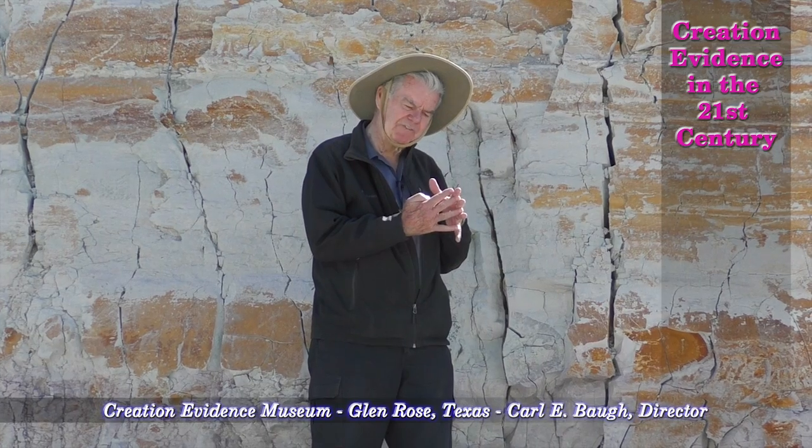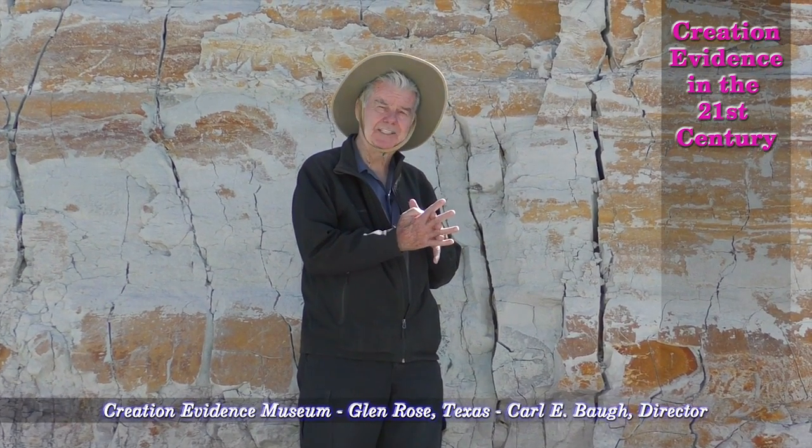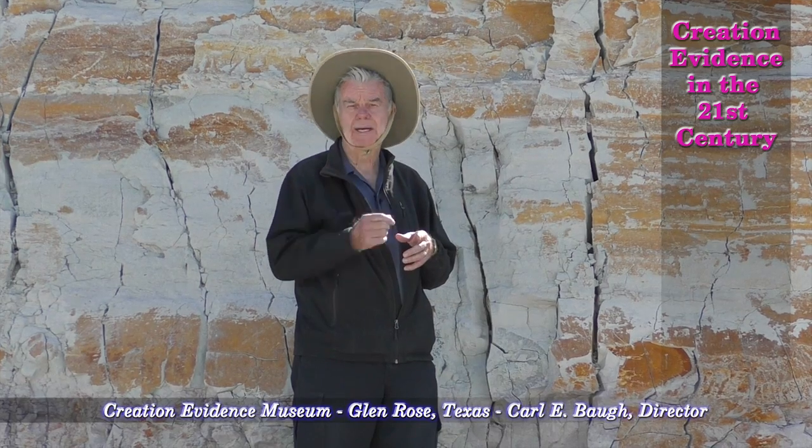layers, fossils that run from one layer to the next to the next. Because of that, we actually have indication that it was the worldwide flood. There's only been one worldwide flood.